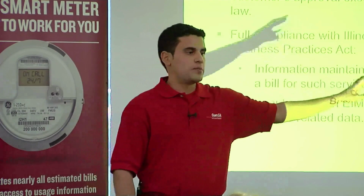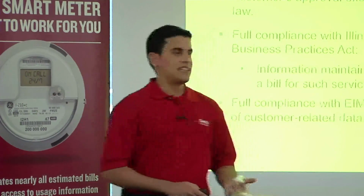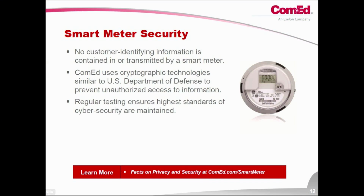They're not going to get your name. They're not going to get anything except for total kilowatt hours and a special number that we connect to the smart meter. And we use the latest in cryptographic technologies, similar to the US Department of Defense, to prevent unauthorized access to the smart meter information. And regular testing ensures the highest standards of cybersecurity are maintained.